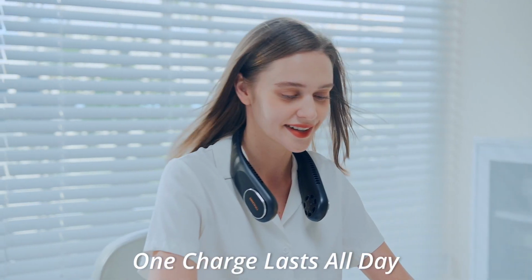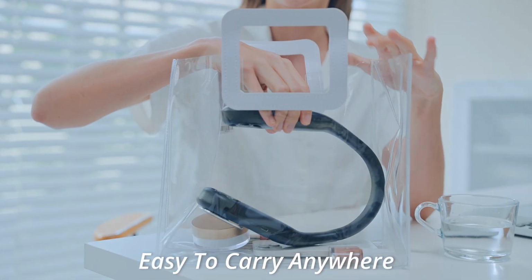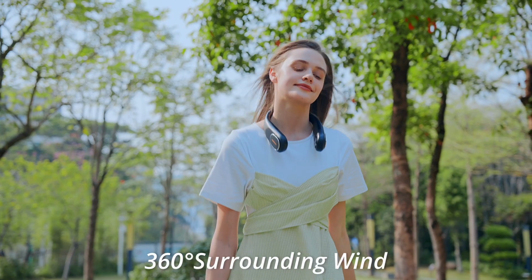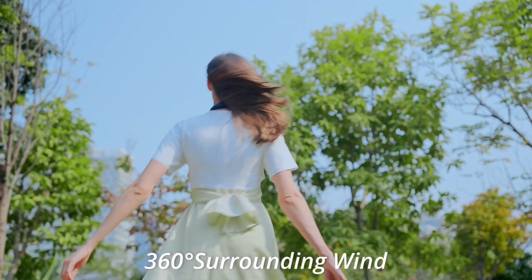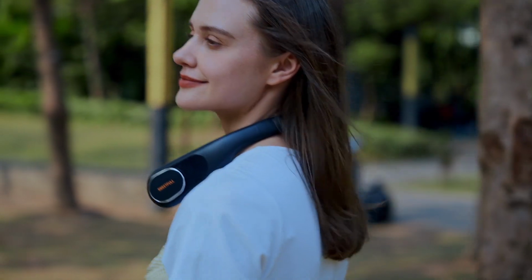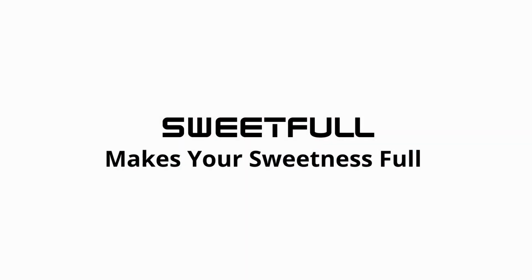The 4000 mAh rechargeable battery provides 9 hours of customizable cooling with a simple power button. Enjoy low noise comfort at 30 to 55 decibels, and lightweight wear at just 8.5 ounces, crafted from eco-friendly ABS material. Ideal for any activity, this stylish fan makes a great gift.